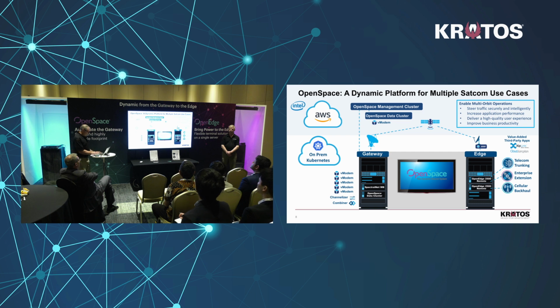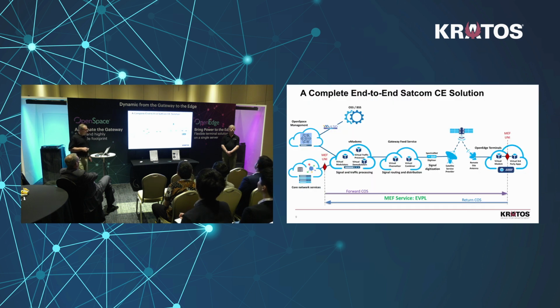Okay, good. So let's look at an end-to-end SATCOM solution and how we orchestrate that as part of the OpenSpace platform solution we provide. So first of all, you can see we need some edge terminals. The terminals are on that side of the room, like Mike explained.